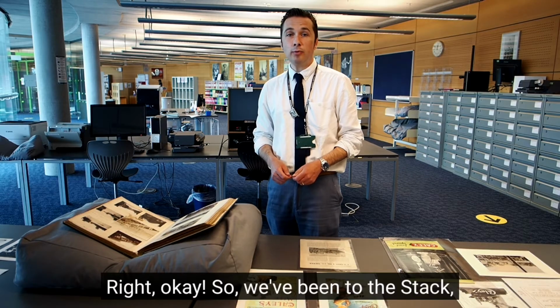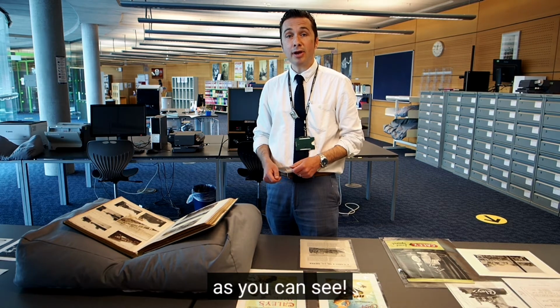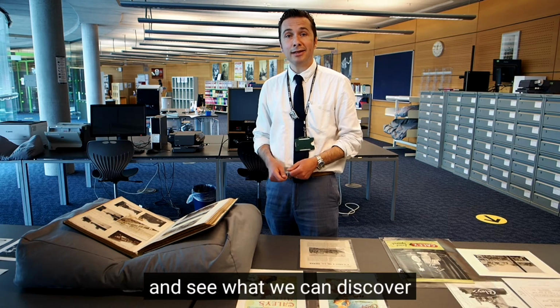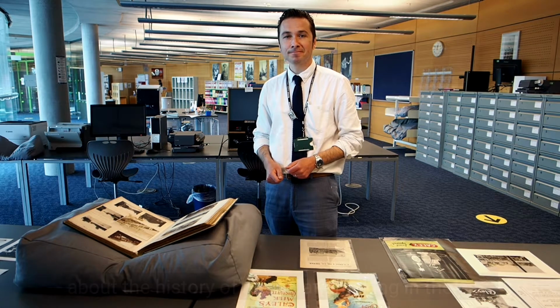Right, okay, so we've been to the stack, I've found a few things and I've set them out here, as you can see. So now we're just going to look at a few of them and see what we can discover about the history of chocolate making in the city.